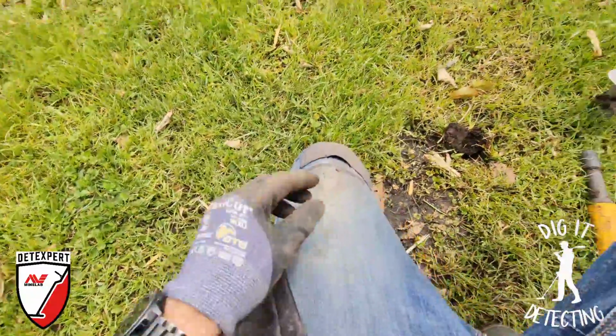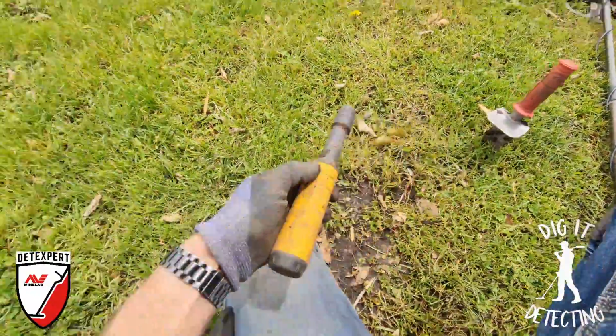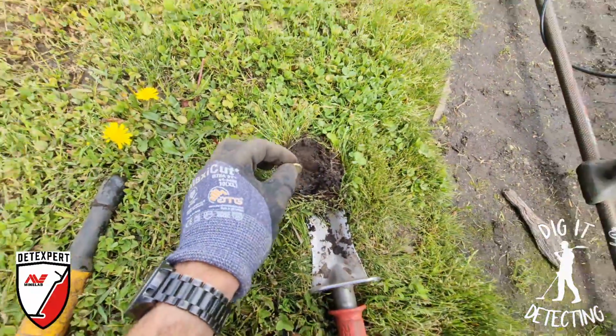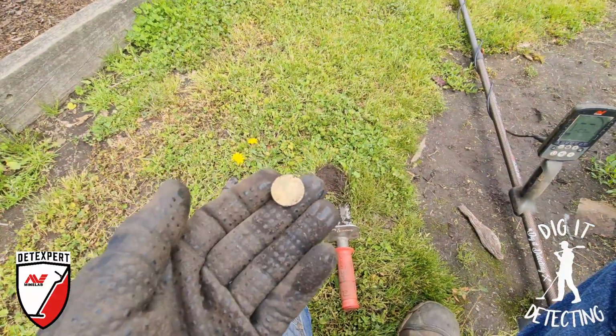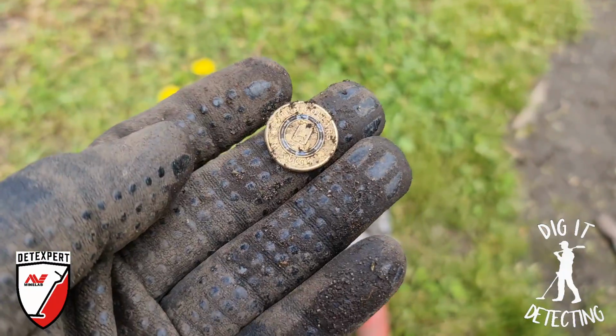A very trashy site. However, if you can pick through it, those are the sort of targets you can get out. What a wonderful find. Hey, another gold coin. What a ripper. It is nearly lunchtime too. Well, actually it is lunchtime. It's just gone past 12 o'clock. So gold coins like this will be helping pay for my lunch.